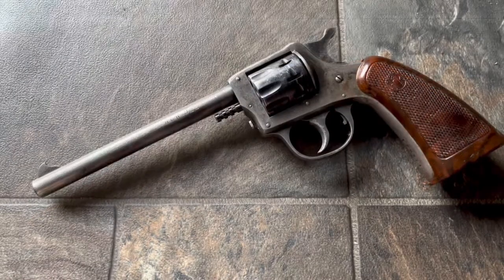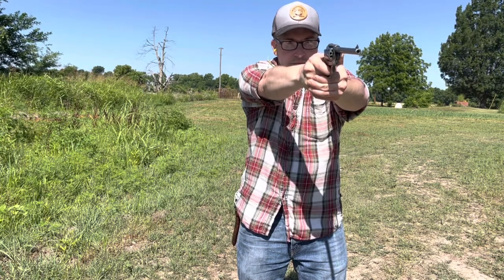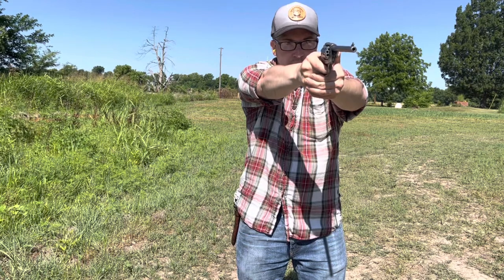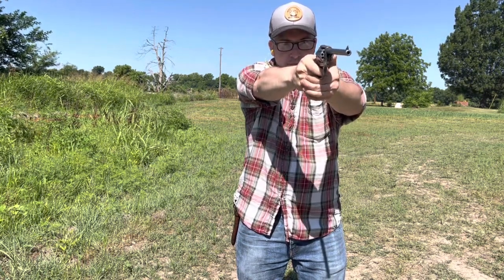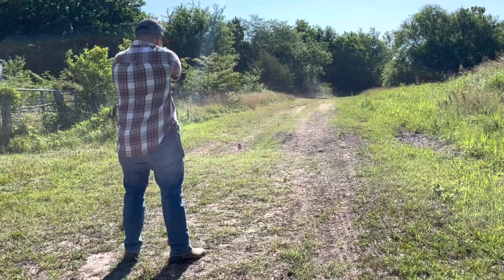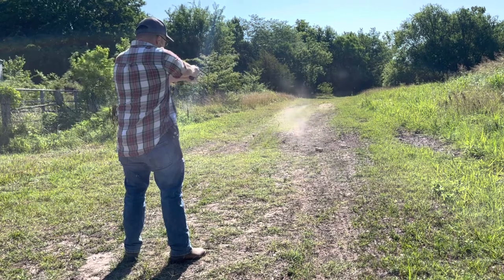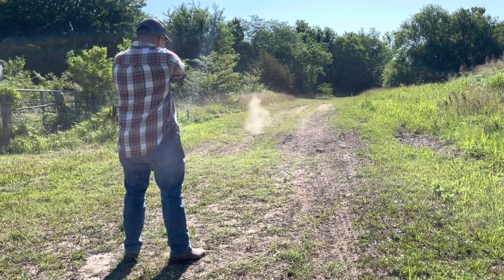So as mentioned, one of the things that this took me back to was plinking. As a kid, I used to plink quite a bit with a .22 rifle, and then later on a little .22 single action revolver. And this took me back to that time frame. If it was trash that couldn't be burned, like aluminum cans and those pie pans and things like that, I was shooting it on the weekend. And this took me right back to those days. The difference is this is a lot better quality revolver than what I had.